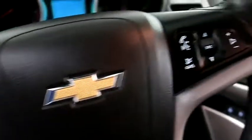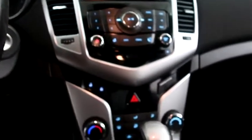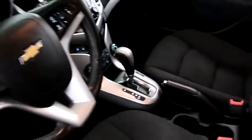Inside, Cruze audio and Bluetooth controls, full stereo, that includes a CD player. Climate control, and your automatic transmission is here.